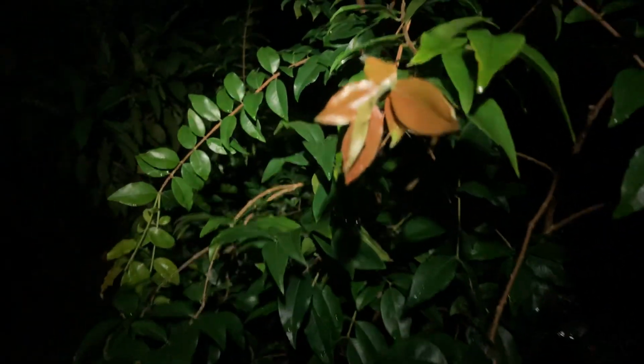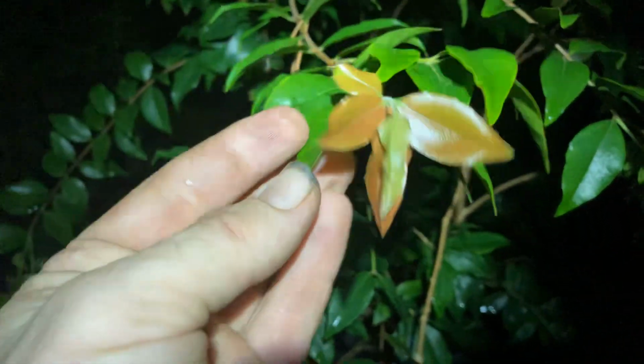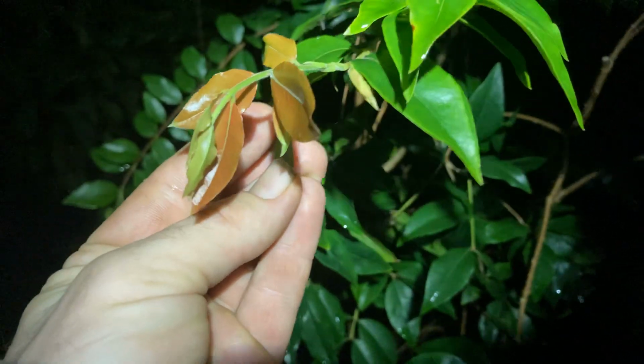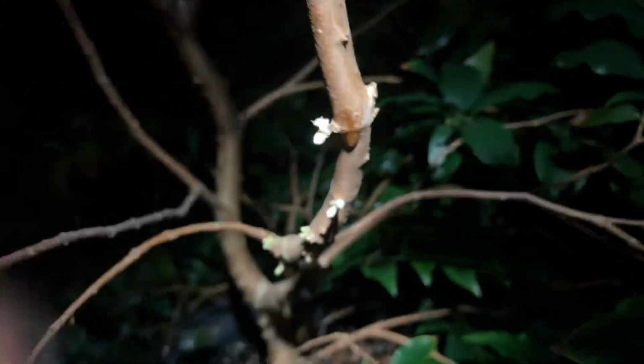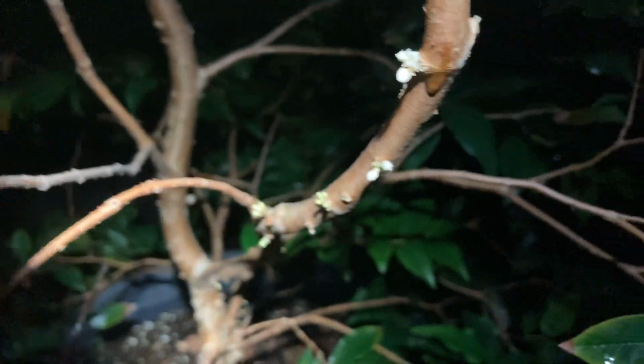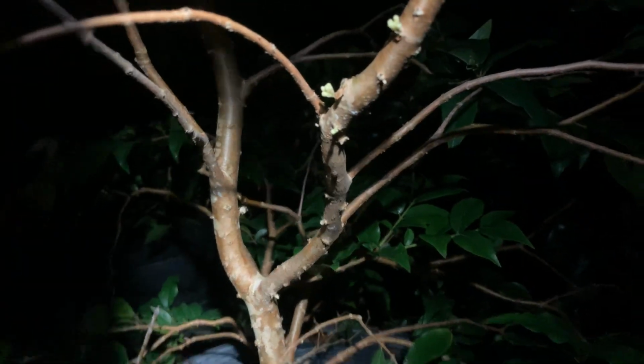Okay, let's go look at that. This one's so pretty. This is the Mosey's hybrid. That's the new growth on the Mosey's hybrid. That's got flowers, actually. Look, Mosey's is blooming. Mosey's hybrid is blooming. It's fruited. It's made some really nice fruit. Big fruit. Yeah, it's got bloom on it.